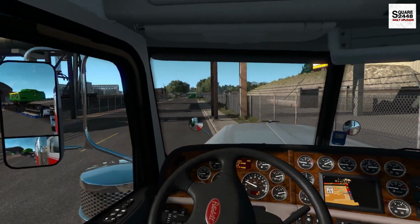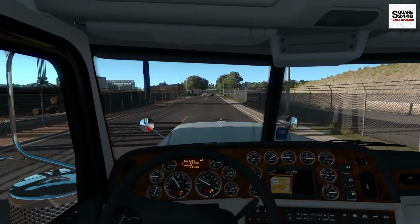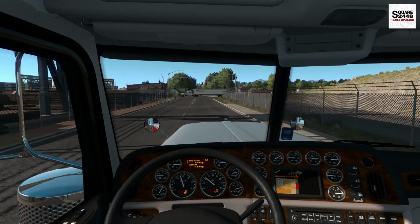Let's make this turn here. Perfect. Very wide turns we are just going to have to make here. It's going to be a long haul here for us. We'll have to look at the mileage coming up here.